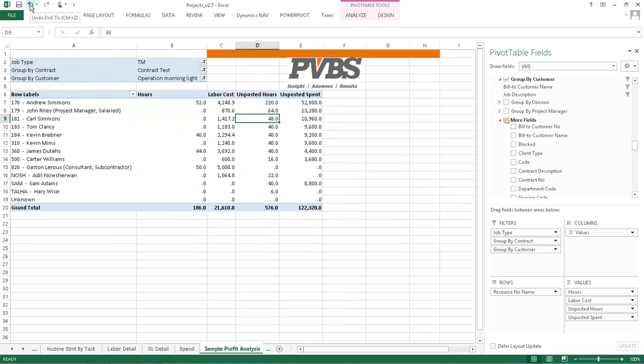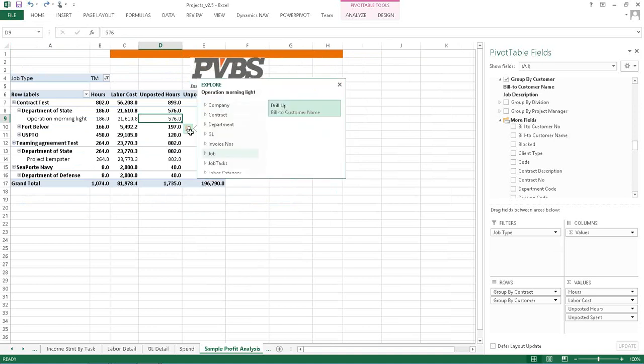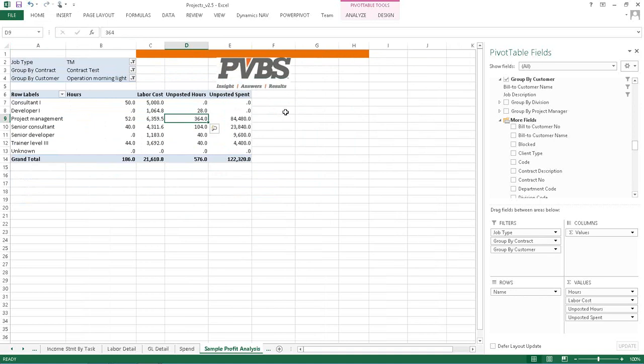Well, maybe you wanted to first group it in a different way. I want to see this. I want to see it by labor category code first. So let's actually do that kind of analysis, and let's look at the labor category code. I'll grab the LCAT name and drill into it.